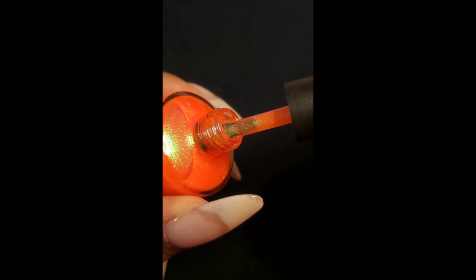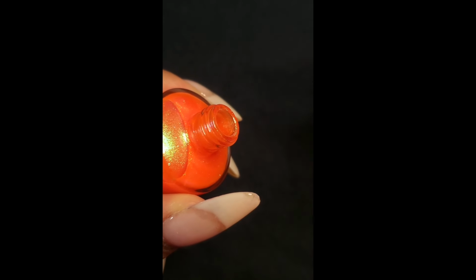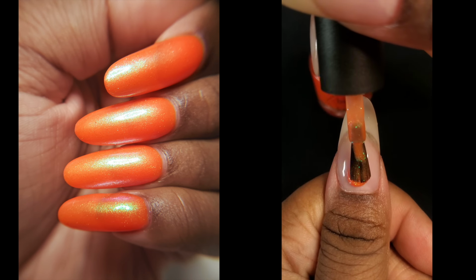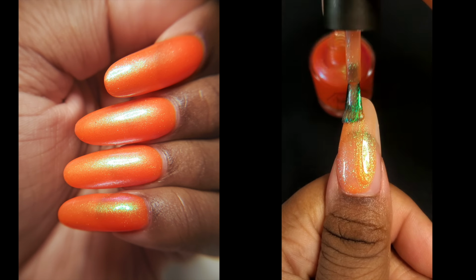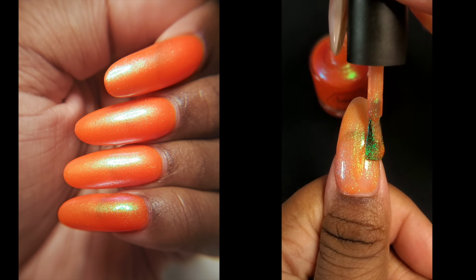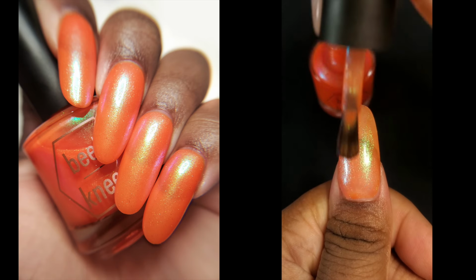I will let you all know, I usually tend to edit my footage a little bit to get rid of the orangeness that my camera puts onto my hands, but as you can see, the polish is also orange, so I don't just want to edit it out of existence. So I hope my Cheeto hands don't bother you guys too much.